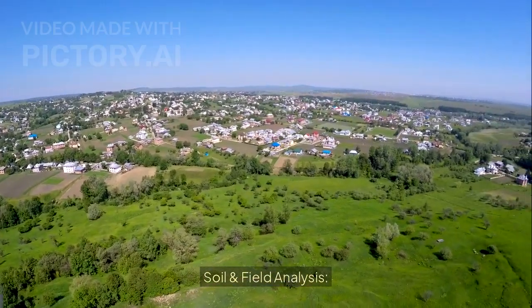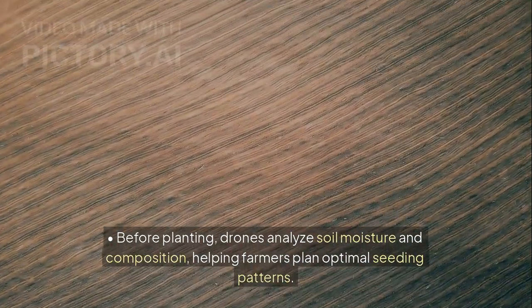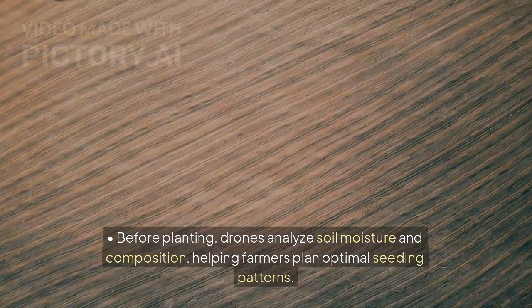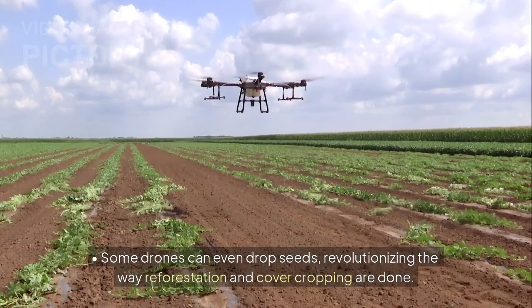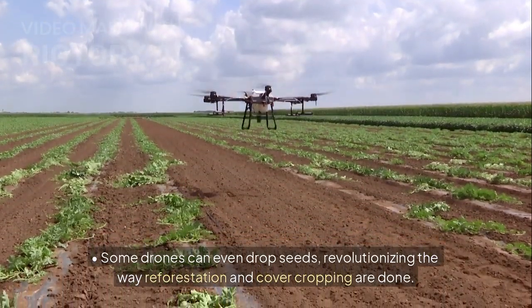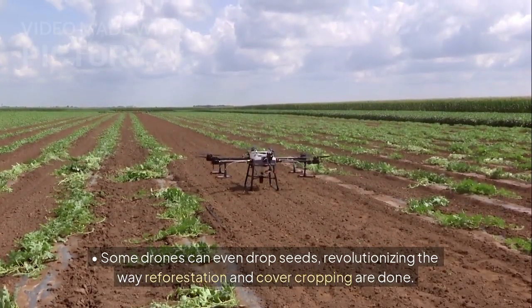Soil and field analysis. Before planting, drones analyze soil moisture and composition, helping farmers plan optimal seeding patterns. Planting and seeding. Some drones can even drop seeds, revolutionizing the way reforestation and cover cropping are done.